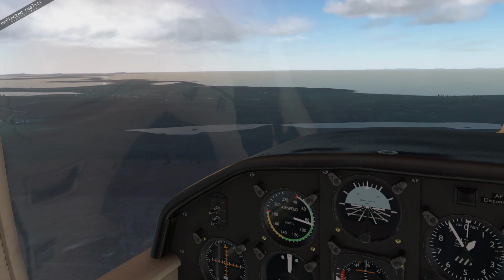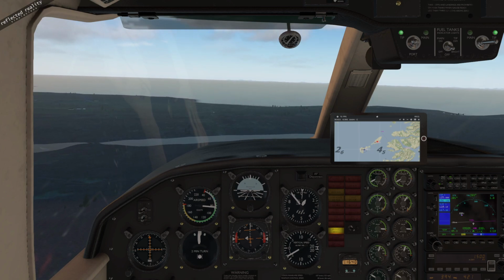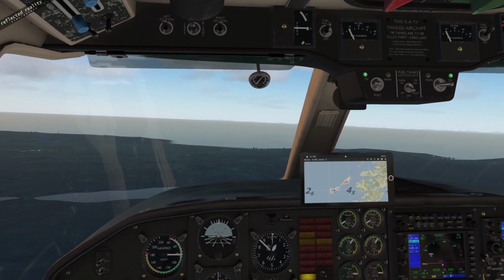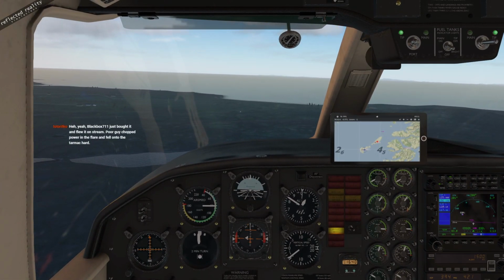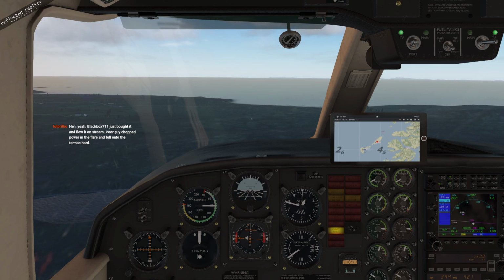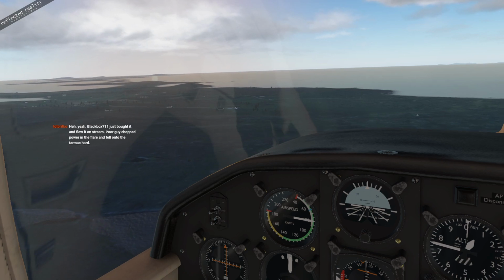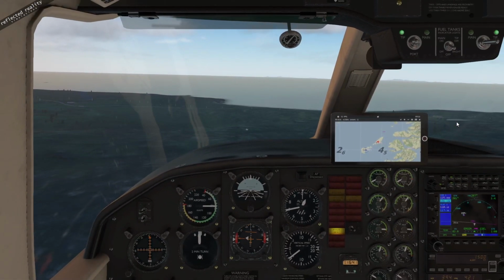Can anybody see the airfield yet? I think I know where it is. Start descending. So flaps, fuel sufficient, brakes off, undercarriage fixed. Here's the runway here. So this house here looks like a good aiming point.